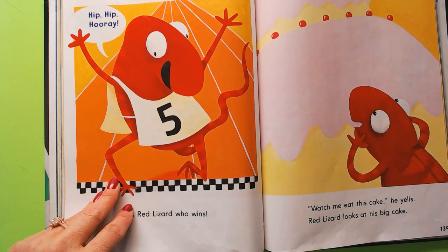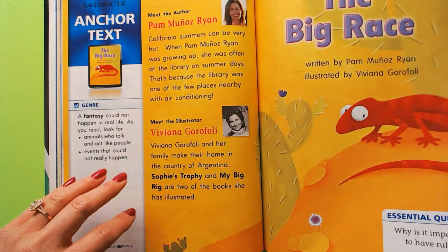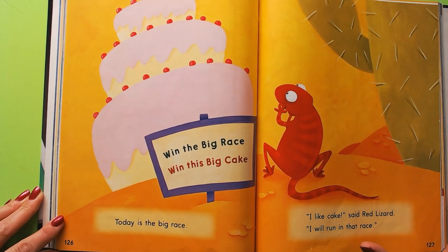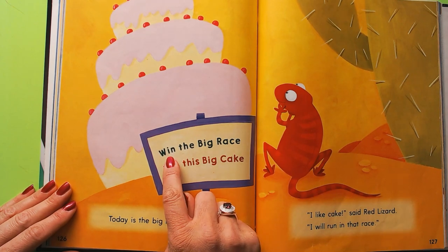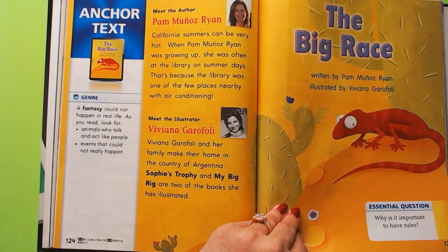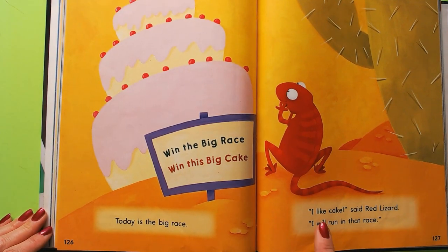And let's go ahead and read it our last time. I want you guys to go ahead and whisper read it with me. Okay, we'll read it at this level. We're doing this so that you will be really good at reading it by the end of the week. All right, ready? The big race. And this time, let's use our character voices, okay? I wonder how a lizard might sound.